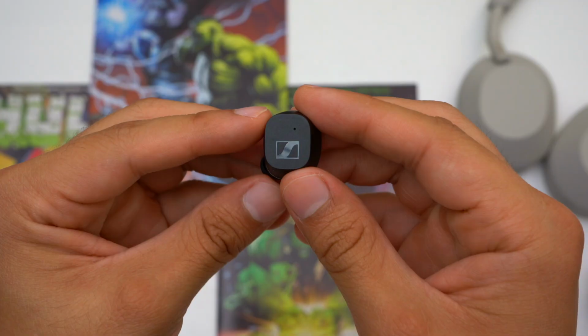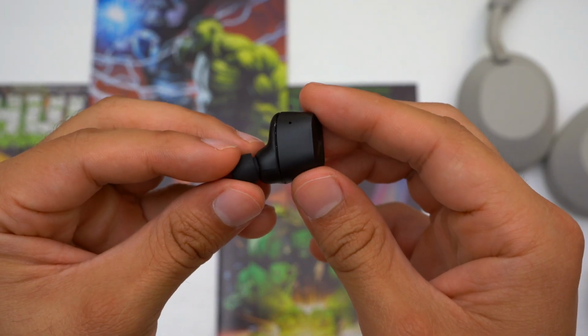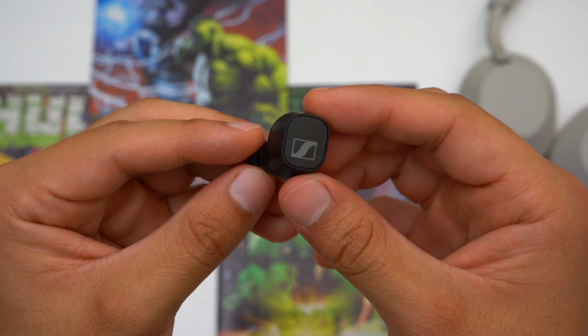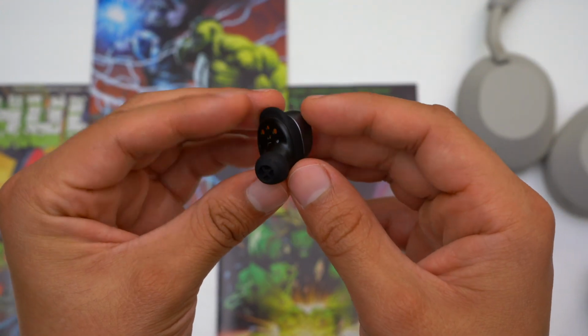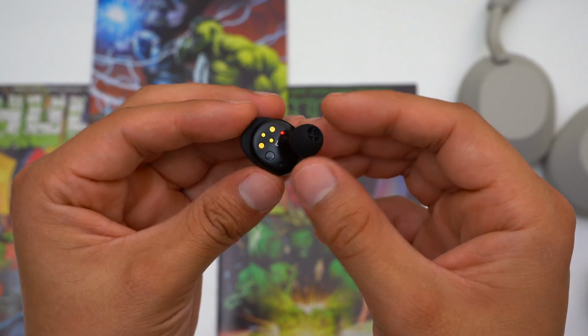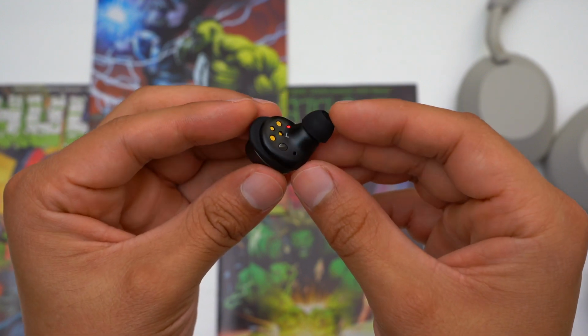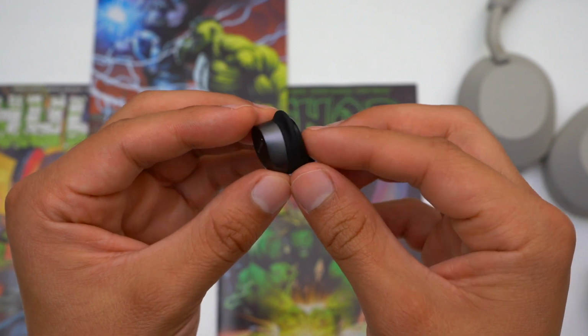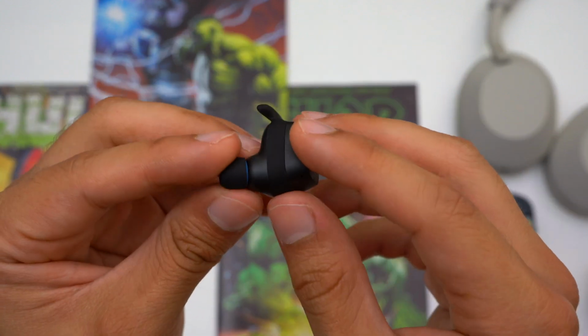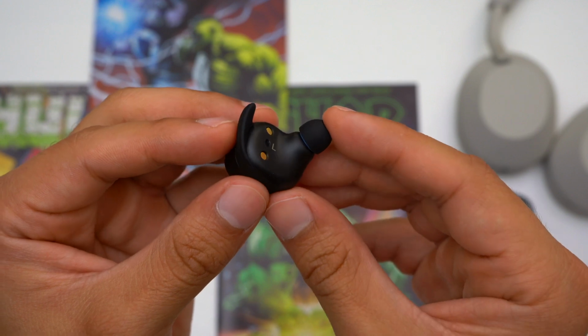Now, both the CXs and CX Plus don't have ear fins, but both the Sennheiser Sport and Momentum 3s do. Now, the ear fins on the Momentum 3s are helpful, but they're not huge, so they might not be super helpful for some people. Whereas the ear fins on the Sennheiser Sport are much larger, and these mean business.